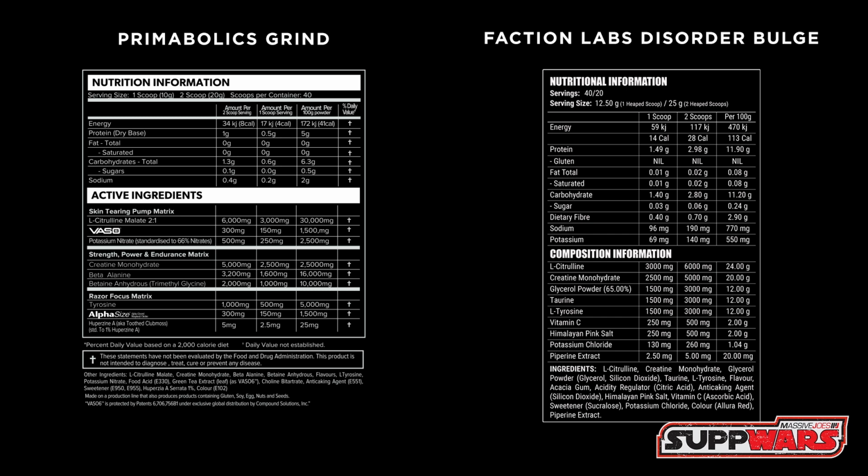In a 2-scoop dose, we've got 6,000 milligrams of citrulline for muscle pumps, 5,000 milligrams of creatine monohydrate for muscle power, 3,000 milligrams of glycerol for hyperhydration and muscle cell volumization, 3,000 milligrams of taurine for endurance, 3,000 milligrams of L-tyrosine for elevation in mood and production of L-dopa, which is a precursor to dopamine, 500 milligrams of vitamin C to help with absorption, 500 milligrams of Himalayan pink salt to help with hydration and indirectly muscle pumps and muscular endurance, 260 milligrams of potassium chloride to help with electrolyte balance and hence muscular endurance, 5 milligrams of piperine extract, that's your black pepper extract, to help with absorption. That's all, folks.